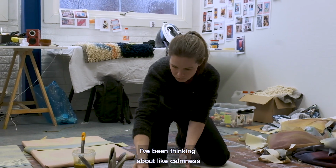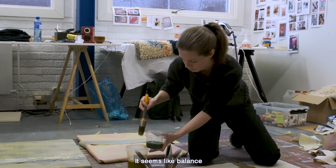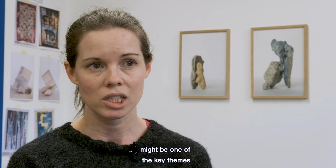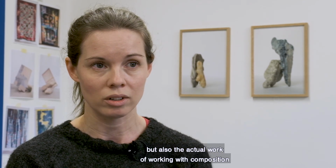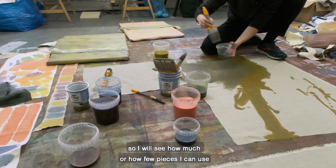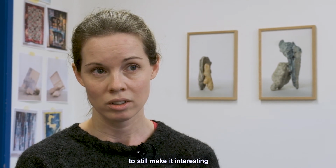I've been thinking about calmness and again balance. It seems like balance might be one of the key themes, like the balance of work and life and studio and everyday life, but also the actual work of working with composition. So I will see how much or how few pieces I can use to still make it interesting. But yeah, it's gonna be fun.